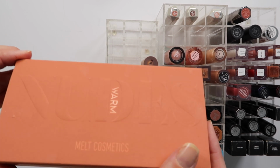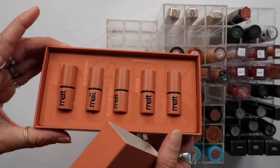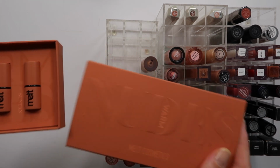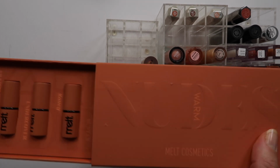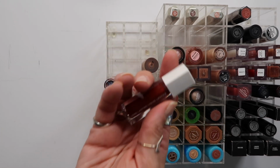I'm also going to keep these. I feel like these are very highly underrated. This is the Warm Nudes collection by Melt Cosmetics. So I can probably take these out of the box, but I love this little case. And these are just 5 smaller nude lipsticks. They're mostly pink tones, but I still love them. These are all keep. Oh, we found another Ofra lipstick. This one's a mini. I'm going to save that guy.